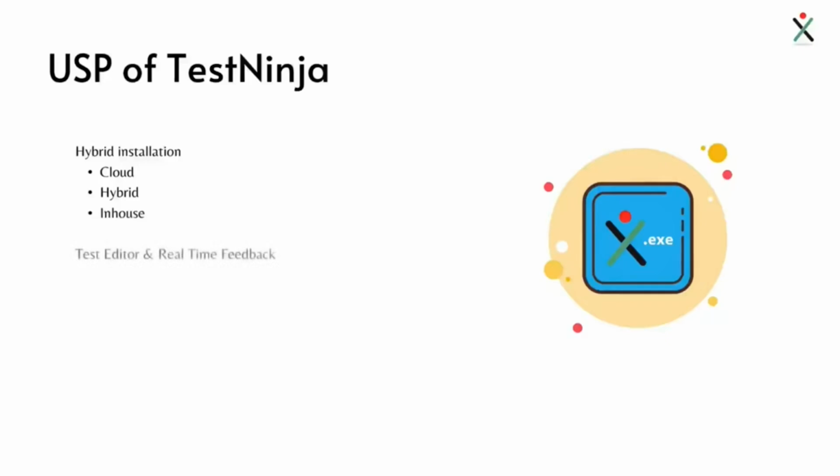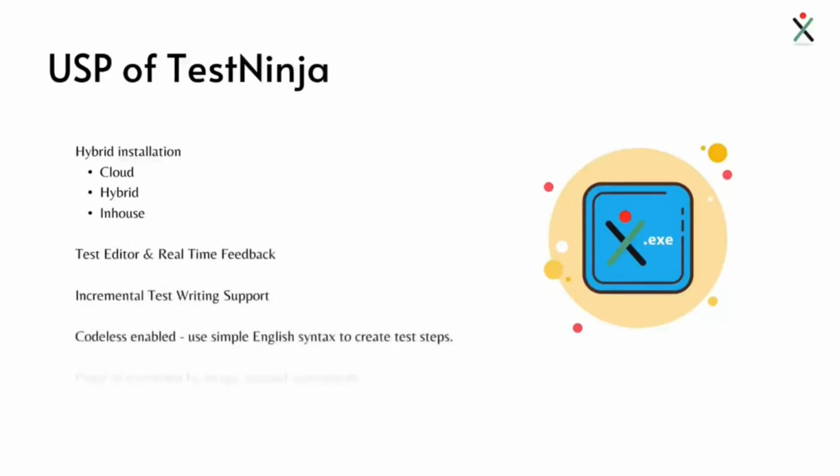TestNinja is a very unique application that gives the tester full control and provides real-time feedback. Incremental test writing helps you to control every step of the test case. Codeless Automation feature enables a non-programmer to use testing tool easily. The tool provides proof of execution by image-assisted screenshots.